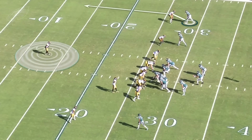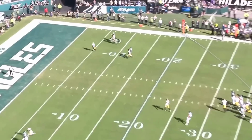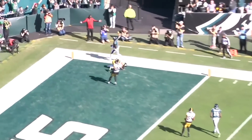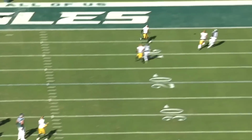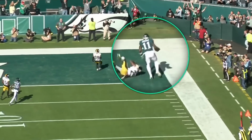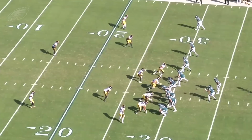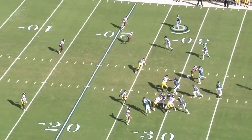Let's get now to touchdown number 2. This is a go ball down the right sideline. This ball perfectly placed from Jalen Hurts, outside shoulder, late hands from A.J. Brown. That results in a touchdown. Outstanding placement from Jalen on the go ball. And again, you see those late hands from A.J. Brown. That's something that he has stressed with reporters over the last couple of months since he's arrived here in Philadelphia.